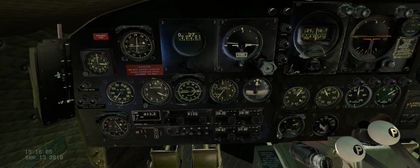Compass 1185, contact Oakland Center 127.45.